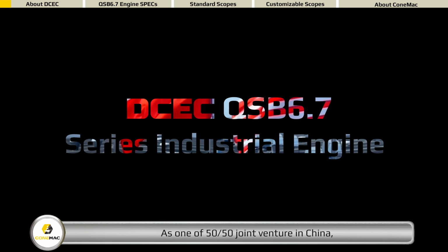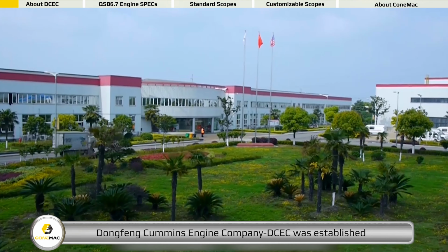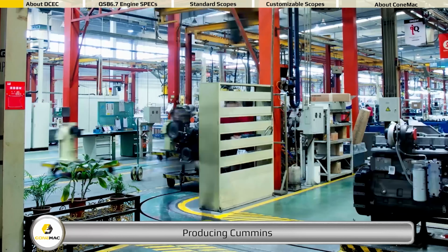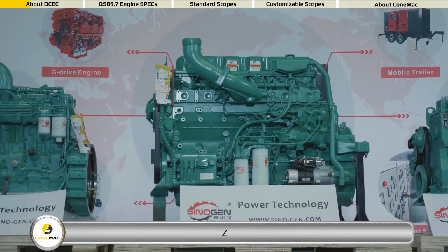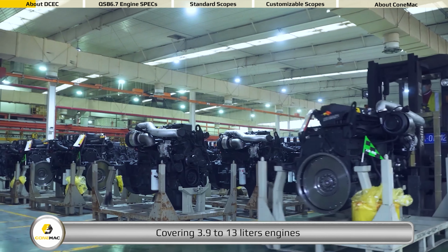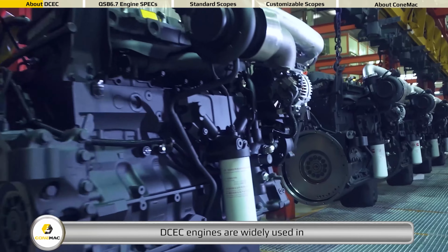As a 50/50 joint venture in China, Dongfeng Cummins Engine Company (DCEC) was established in 1996, producing Cummins B, C, D, L, Z series mechanical and electronic engines, covering 3.9 to 13 liter engines with power from 20 to 600 kilowatts.